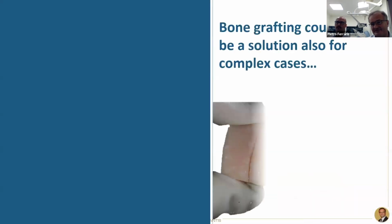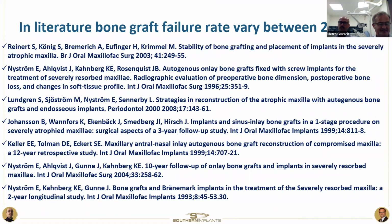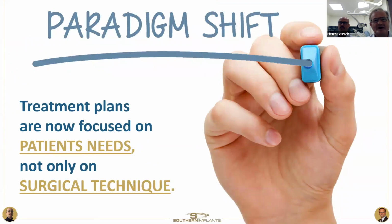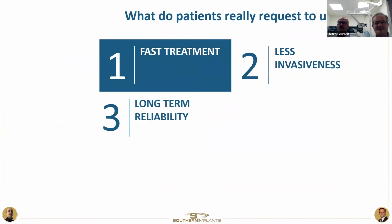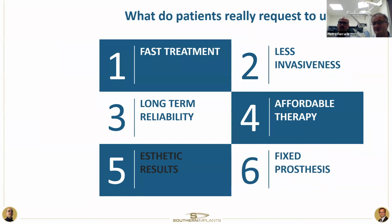Or we can graft. This is an available solution that is a good solution to provide a full arch fixed prosthesis, and we know it is an effective treatment because we have a lot of papers stating that the technique works. But nowadays we have a paradigm shift because we are not focused on the surgical technique but on patient needs. And what do patients really request of us? They want fast treatment, less invasiveness, long-term reliability, affordable therapy, aesthetic results, and fixed prosthesis.